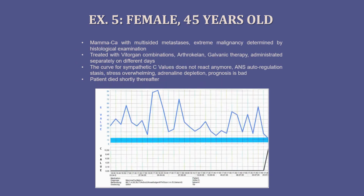Here we see the graph of a 45-year-old female suffering from mama carcinoma with multi-sided metastases, extreme malignancy, also determined by a histological examination. This patient was treated with Vitogan combinations called arthro-chelan as well as galvanic therapy, and this was administered separately on different days. If we look at the curve, the sympathetic C values do not react anymore, meaning an ANS autoregulation stasis. The stress is overwhelming, and we see in the patient also an adrenaline depletion, and the prognosis therefore is bad. And indeed, unfortunately, in this case, the results were correct because the patient died shortly thereafter.